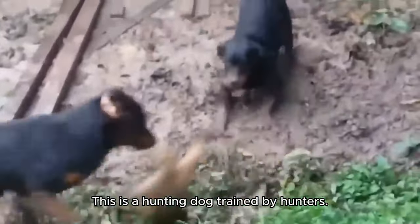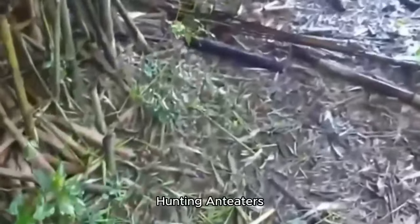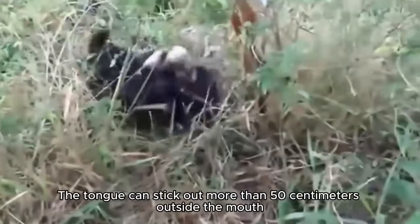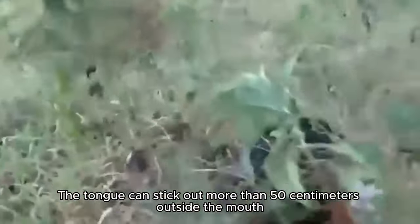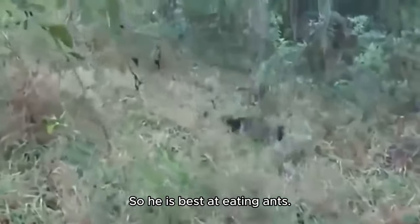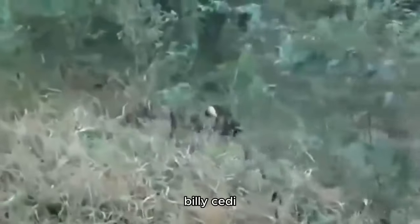Besieged by hounds. This is a hunting dog trained by hunters. Hunting anteaters. Giant anteater can grow to over 1 meter long. The tongue can stick out more than 50 centimeters outside the mouth, so he is best at eating ants.